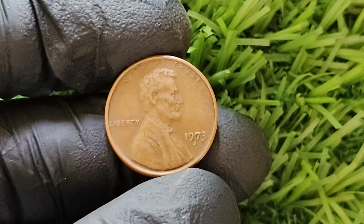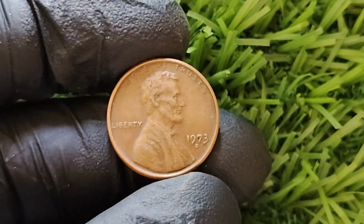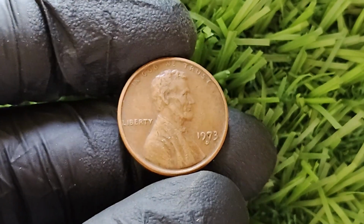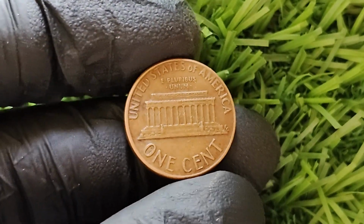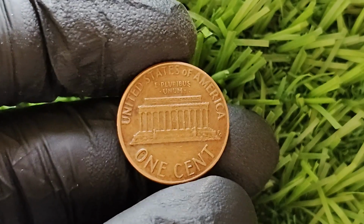The D mint mark under the year showed it was minted in Denver. While most 1973 D pennies are worth, well, a penny, there's a tiny fraction of these coins that are incredibly rare due to errors, condition, or oddities in the minting process. Now, you might be wondering, how the heck does a 1-cent coin climb to being worth over 800 grand? Mint errors. These are like the typos of the coin world.